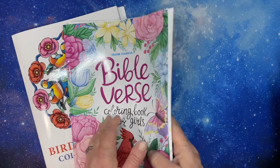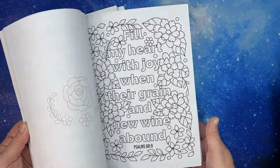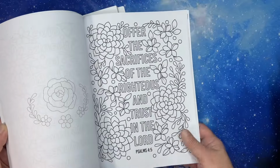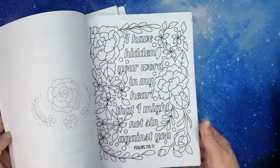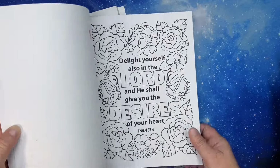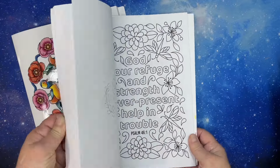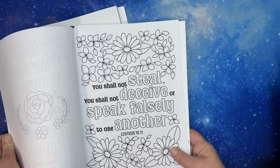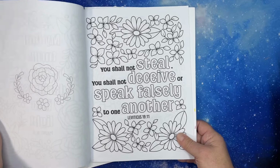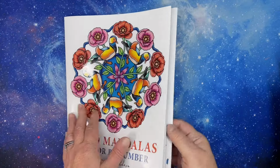Bible verse coloring, but for girls. I did a flip through of this. This is Bible verses and flowers and pretty things, and I have done a picture in here, but I don't really want to show you, because it's pretty, but, you know, for my finished pages. So that's this book.